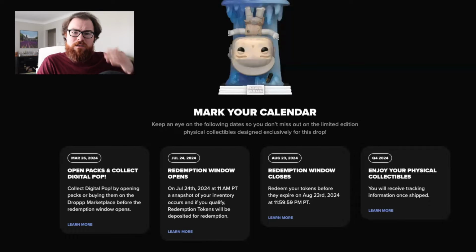You have until August 23rd, 2024 at 11:59 p.m. Pacific time to cash out your redemption tokens. And if you don't, then unfortunately you are out of luck as terms to getting a Funko Pop. Basically, the process would be that your coin gets burned and that it's no longer redeemable and that you can't get that pop. So if you spend so much money on the NFTs, but you forgot to cash out your tokens, unfortunately, that's kind of bad luck on your part.